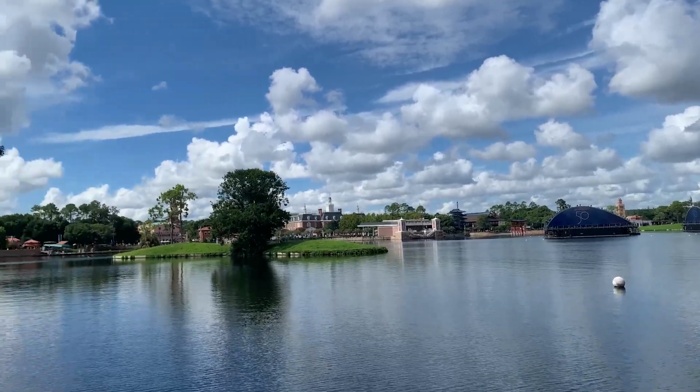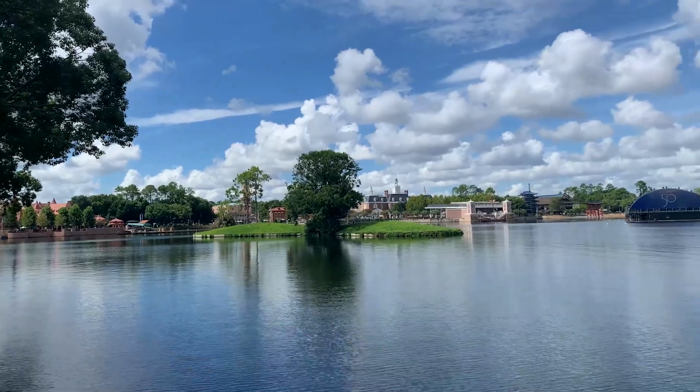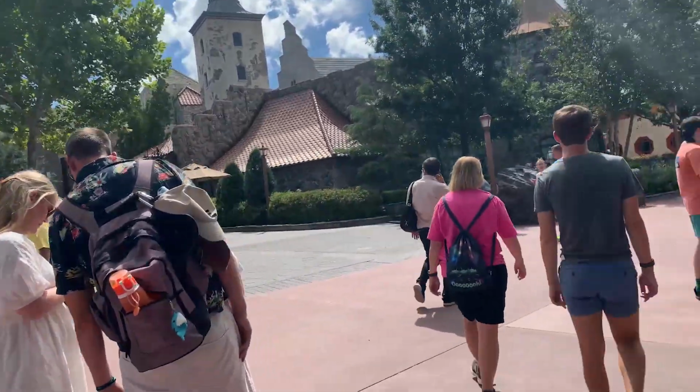It's a gorgeous day today. It's not all that humid, a little bit, but there's a nice breeze blowing off the lake. So it's a good temperature today. We're gonna walk by this now, but we will be back.